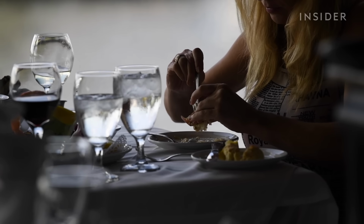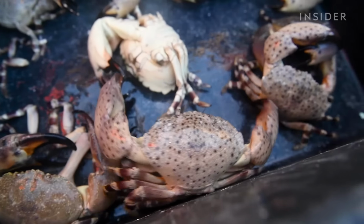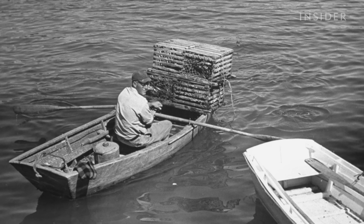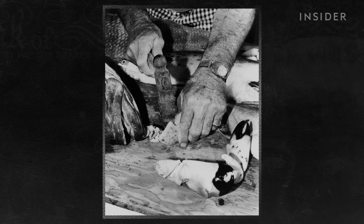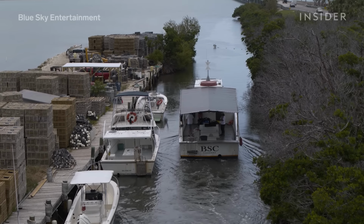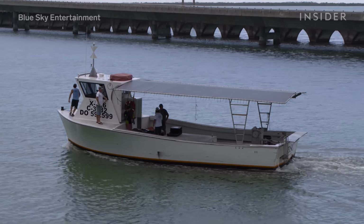Years ago, stone crabs weren't such valuable food. In the 1890s, they were nothing more than bycatch in spiny lobster traps. Fishers began to keep the crabs that fell into those traps, and by the late 20th century, the stone crab fishery had become one of the most valuable industries in Florida. Today, it's worth $30 million, and the prices of these claws aren't likely to drop anytime soon.